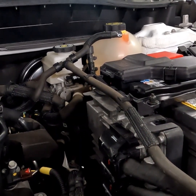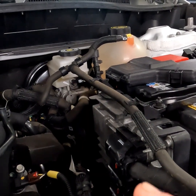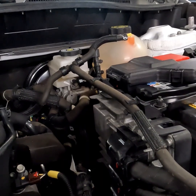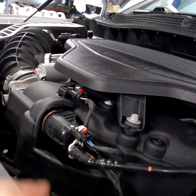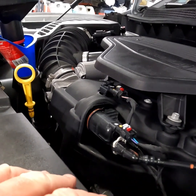Belts, hoses, rear axle fluid, coolant is all at 150,000 mile intervals. I wanted to recap everything, so she's got an idea. Spark plugs, 100,000 miles on the plugs, 150 on the rest of that stuff.